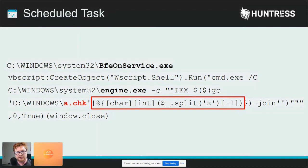Weird. What is that doing? Why is that happening? Then we join all those characters or letters that have been created with that little loop and code together, and that's what's being passed to that IEX or invoke expression command. So PowerShell is going to run that, but we're going through like 3 layers of abstraction. We have MSHTA calling command prompt, calling PowerShell to invoke odd code that came from somewhere else. That's that a.chk file. So what does that a.chk file look like?